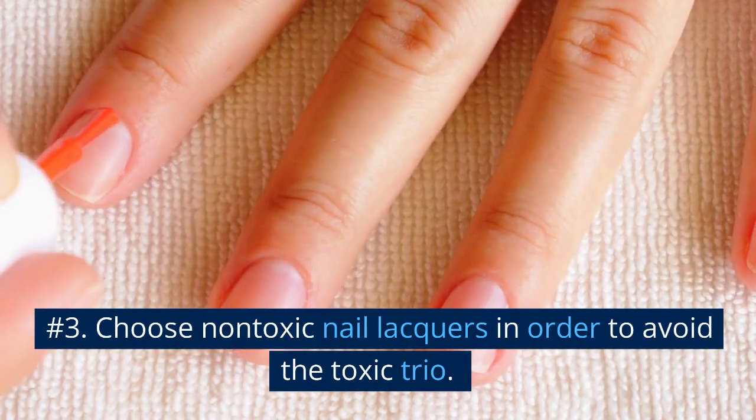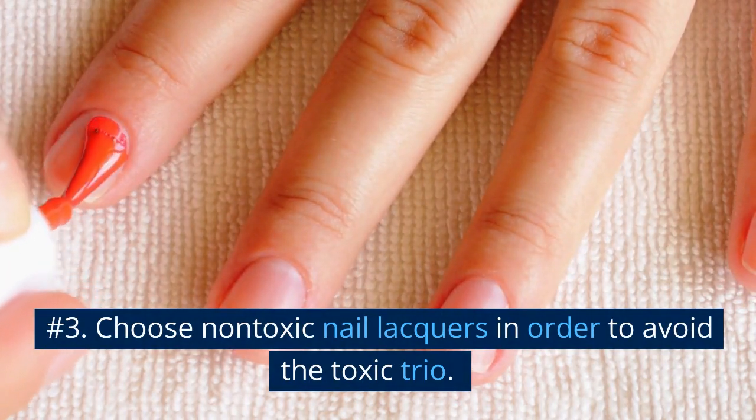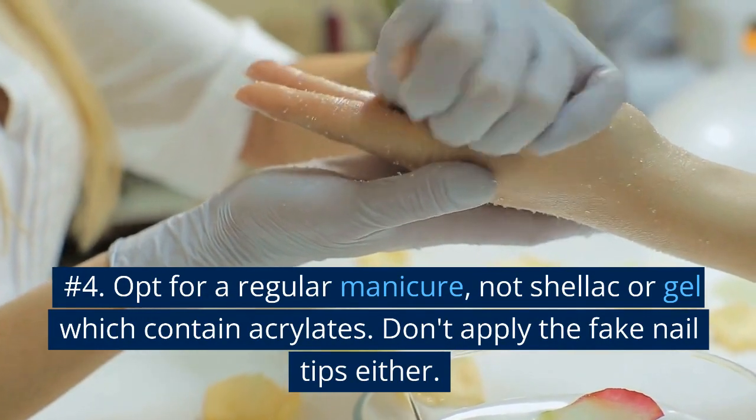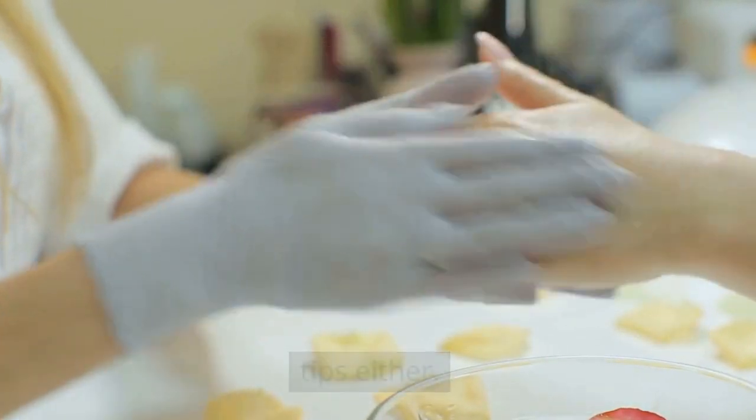Number 3, choose non-toxic nail lacquers in order to avoid the toxic trio. There are so many beautiful colors available. Number 4, opt for a regular manicure, not a shellac or gel, which contain acrylates. Don't apply the fake nail tips either.